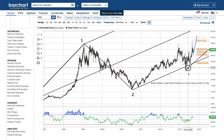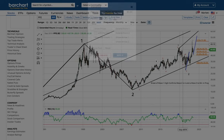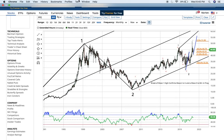From there, I'd expect a shallow wave 4 that will conservatively retest the wave 1 high. Then wave 5 is at least the length of wave 1 placed at the wave 4 low. All in all, I think Pfizer has a path to 80. It certainly has a path to the median of the pitchfork. I hope it pays a dividend along the way.